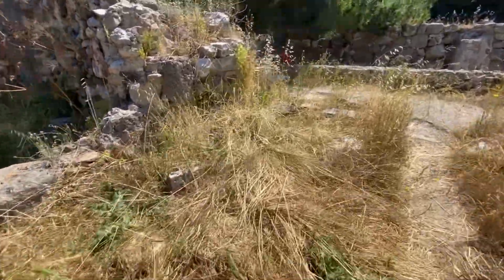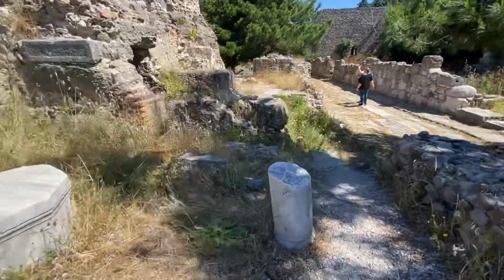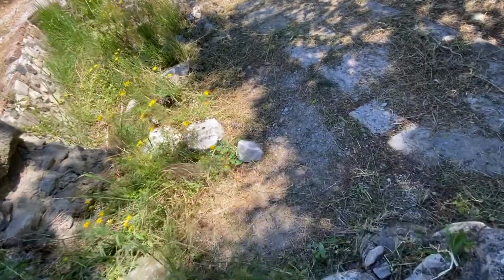This ancient archaeological site is very big. Acres and acres and acres. Now, can I get down there? Well, let's try. Let's take a step. Ooh.